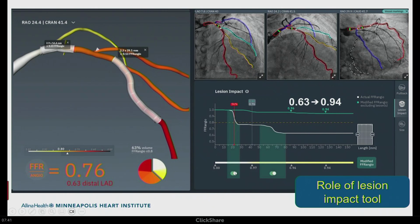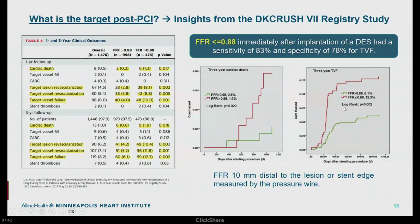If that lesion was not there, which is hypothetically saying if you treated it and put a stent, if you treat those two lesions, your FFR would go to 0.94. Using these estimations gives you, as mentioned here on this tool on the right, an understanding of stent length, and also an understanding of expectations. So this is increasingly being incorporated into different software. I can already think of 3 off the top of my head right now.